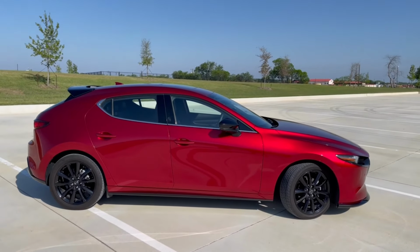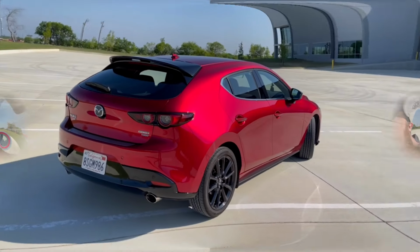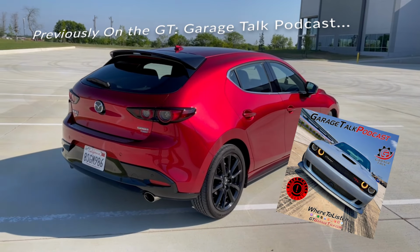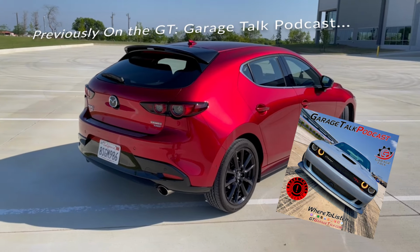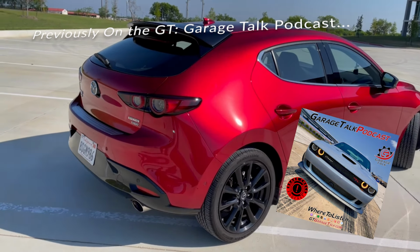All right, Matt, what are we standing in front of right now? So this is the 2021 Mazda 3. This is Mazda's hot hatch. Hot hatch. Hot hatch. With the 2.5 liter turbo 4 with 227 horsepower and an astonishing 310 pound-feet of torque.